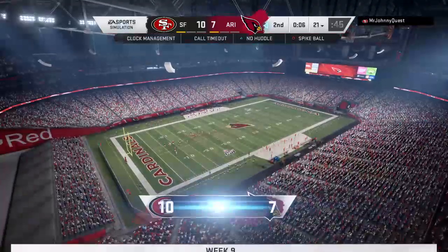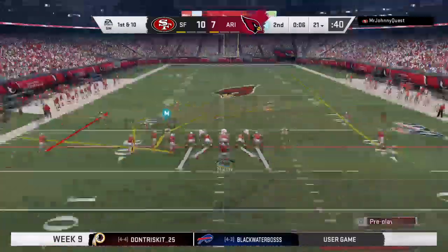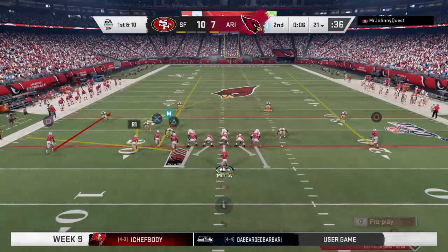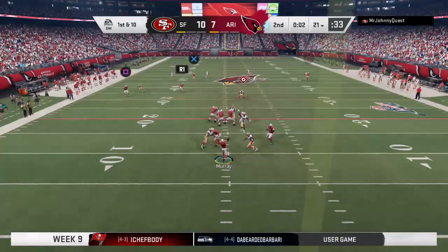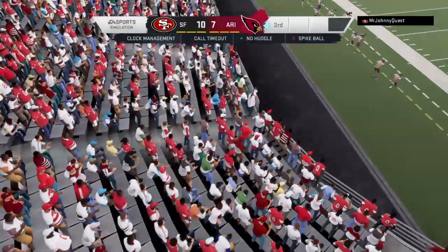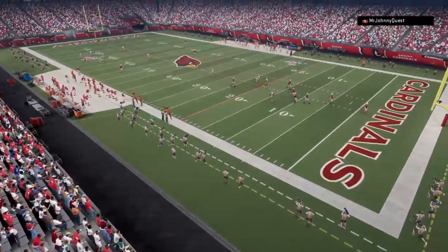And he'll get it up here this time to the 21. Now a timeout taken. Perhaps a chance for one more quick play and then another timeout if they hurry. We'll see. A final shot before half from Murray. He's going to rifle one deep left side. And that is incomplete. Took a shot there on first down, but he couldn't reel it in.